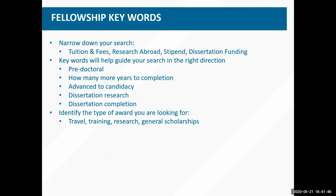Once you know the difference between intramural and extramural funding, the first thing you should do is narrow down your search. Ask yourself, what exactly do I need money for? Do I need money for training? Do I need money for research abroad? Also, consider where you are on your degree track.